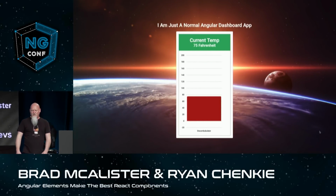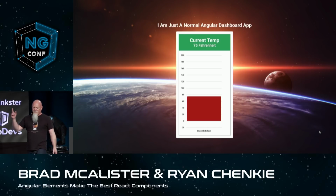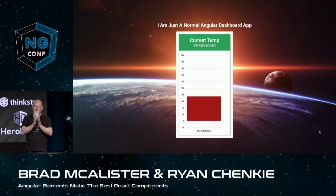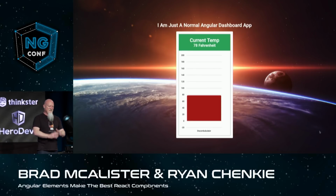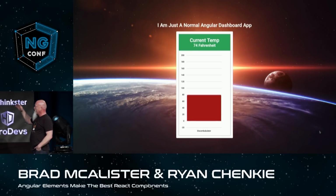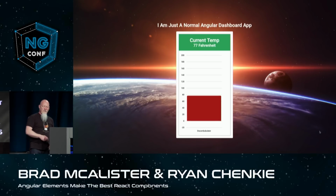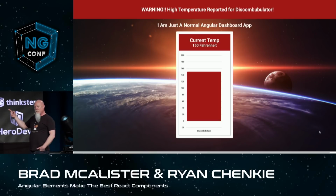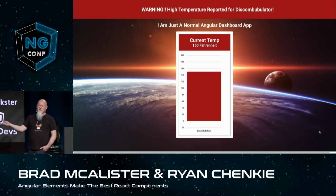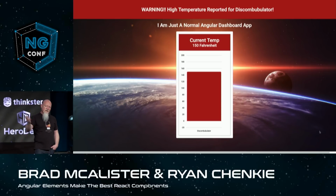Ryan, could you please start the temperature updater? Starting. Thanks. So as you can see, we're getting an input from Firebase. Firebase is working. It's changing the temperature variable, and the component picks it up through an input and just shows us the temperature. And Ryan's going to fire the high temp alert. This is an output on the component. It emits an event through the output to the Angular app, which then displays that warning: high temperature reported for the discombobulator. All right, and that's how it works.